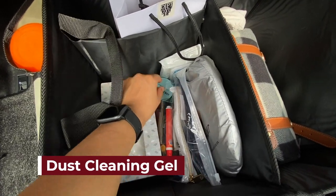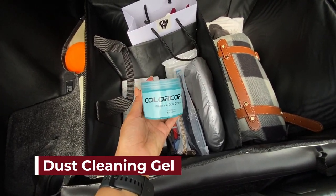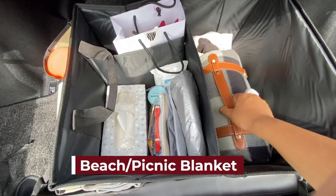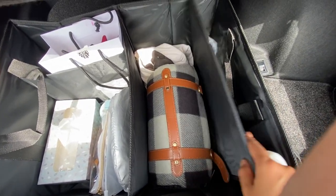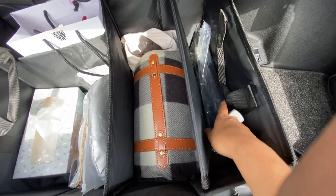For another cleaning tool, this is a gel. This gel you also put into the fan and little corners that are hard to get into. It will suck everything right out. And this over here is a beach picnic blanket, a grocery bag, and this is another adjustable compartment. It is designed this way for different sizes of things.